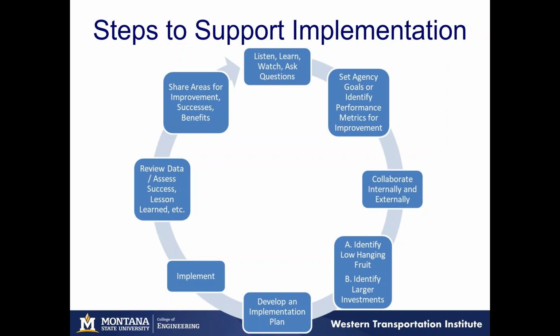Develop an implementation plan, implement it, collect the data on it, and review it. Critically look at your practice. Is it working? Is it not? What worked? What didn't? And then focus on where we can improve. Where can we see more success? Where were the benefits? So for every little thing that you do to change in your agency, you can take all these steps to really find success in each individual one.